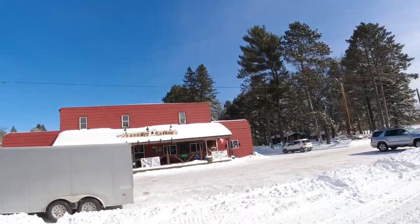All right, here we are up at the Lazy Ace. We just finished that awesome ride. The trails are perfect. Lots of fresh snow, freshly groomed. Railroad bed's awesome. Here we are.